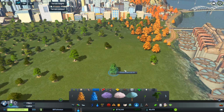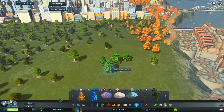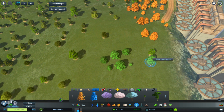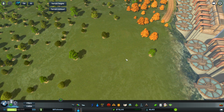Look, oh, I see, it's actually spinning it round. Every time I move to place it, it is actually spinning it there on the spot before I place it. Excellent. But also, it's very weird, isn't it? See how much I like that when I'm actually placing trees, but yeah, it should be good.